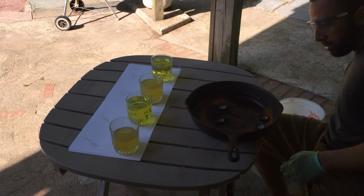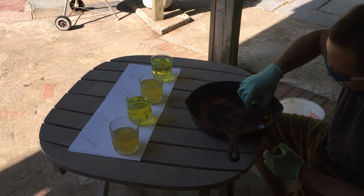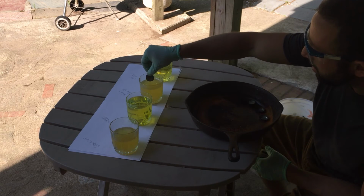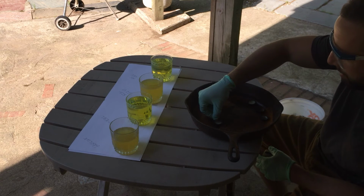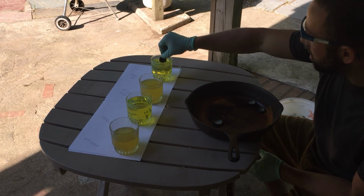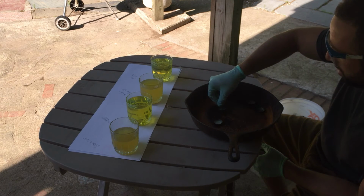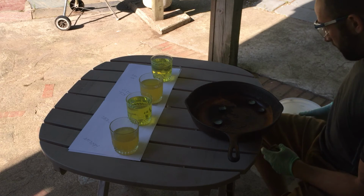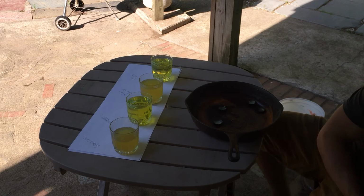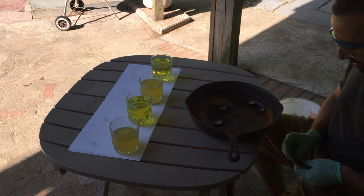Okay. Let's do the next two now. Here we'll put in the mix that I also expect to light pretty easily because it's mostly gasoline. And here's my van, which I'm praying ignites very easily as well. Try not to set me or anything else on fire as I do this.